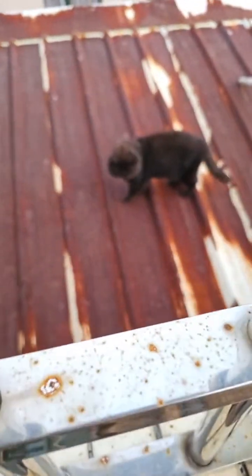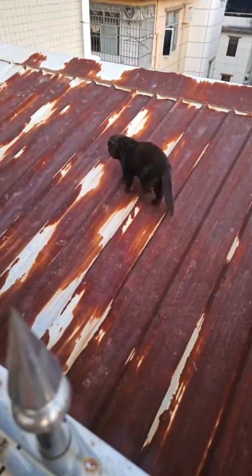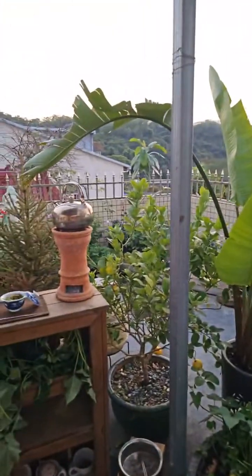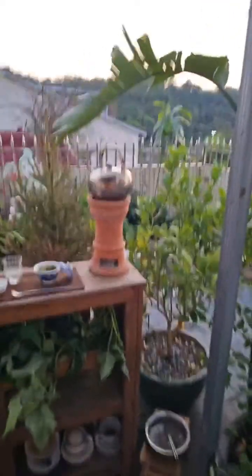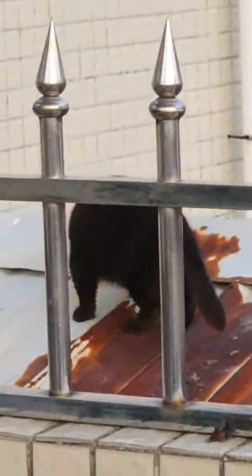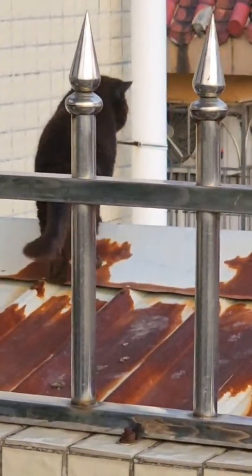And the cat just jumped. We got a jumper. And this cat is just on the prowl. Cool. Anyways, evening is falling here, and but thank you. Yeah, I'm just trying to learn as much as I can about Chinese tea. I think we're all kind of on that same mission. He's on the prowl. Don't do it, Hoodza. Don't do it.